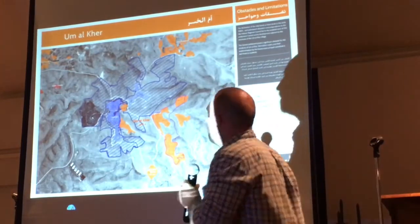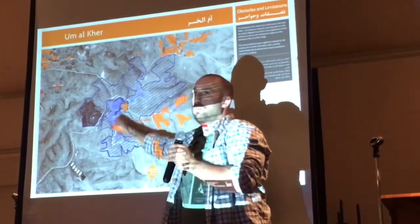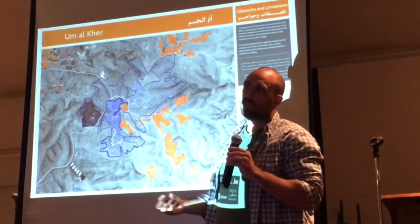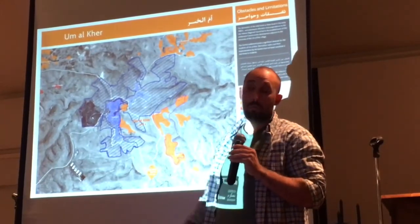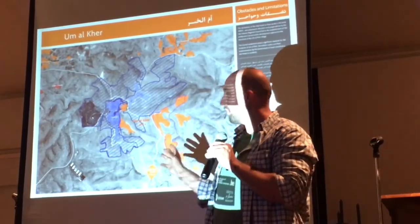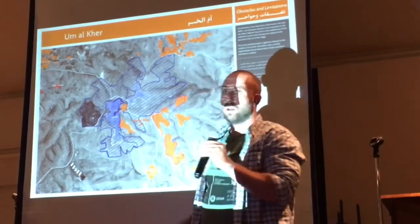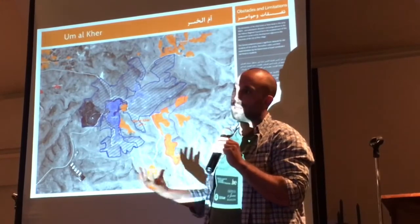But on this map, okay, you see here in the blue where that Israeli settlement of Carmel is. That settlement was put on this land in the 1980s. What Motassem had said is that his family had purchased this land in the 60s. They purchased it in 1964. So the outline of this orange here, that's the Israeli government acknowledging where the boundaries of that land is.